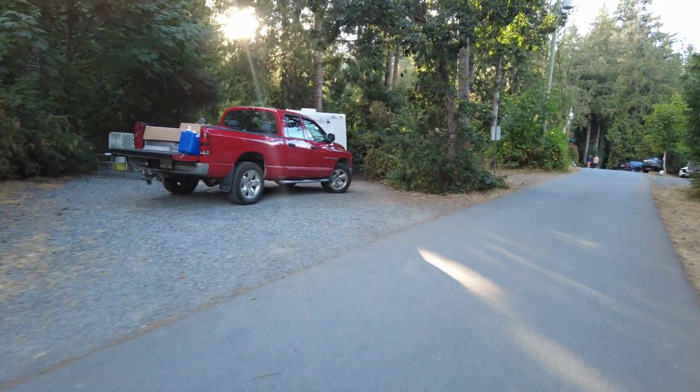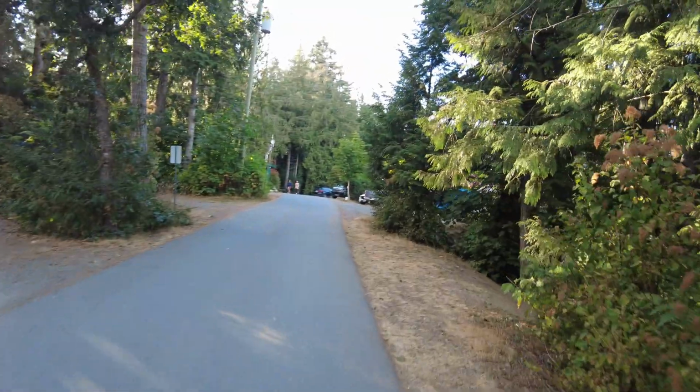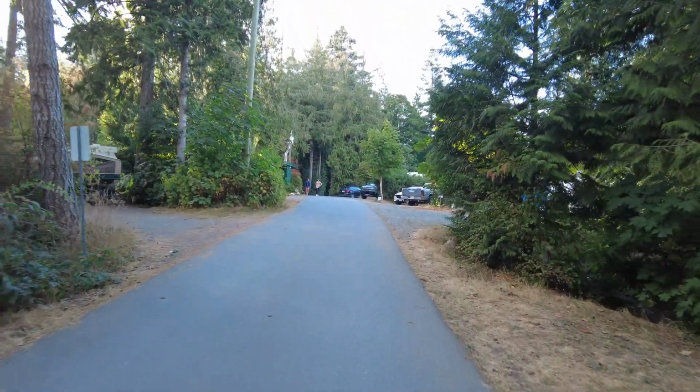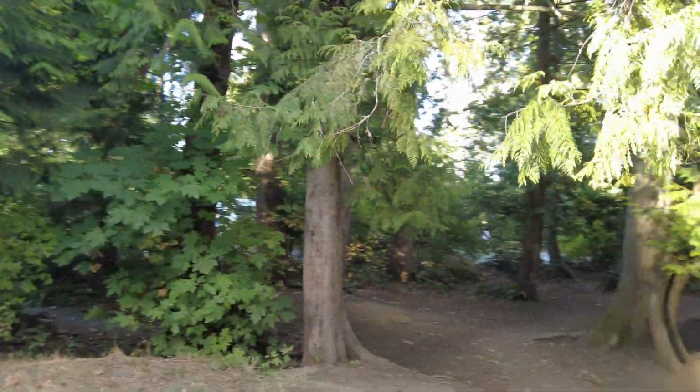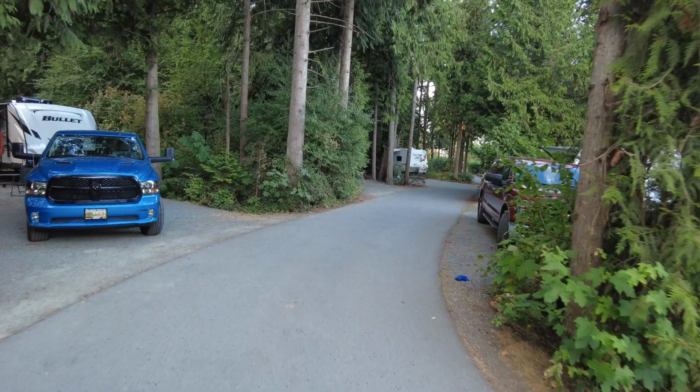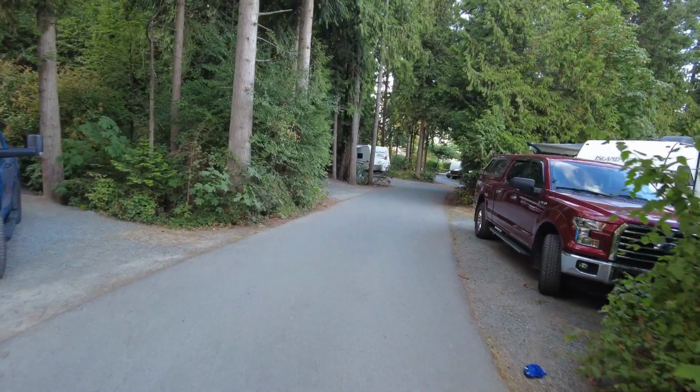Some pull-throughs on the left here, really large ones, and then on the right I think we're getting into a nice stretch of sites here around 200, 199, 198 coming up. They're on a bit of a perch, so you get an ocean view in the back, and you don't really have anyone in front of you when you're higher than the people behind you, so you do get that nice view.